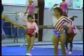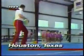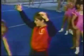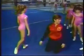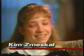When Mary Lou Retton won the Olympic all-around gold medal in 1984, thousands of little girls wanted to be just like her. One of them was this tumbler, 8-year-old Kim Zmeskal, who in 1984 was lucky enough to be living in Houston, where Mary Lou trained with Bella Caroli. I still picture myself sort of as that little 8-year-old looking up to Mary Lou, and it doesn't seem like other people would do that to me, but maybe they do.